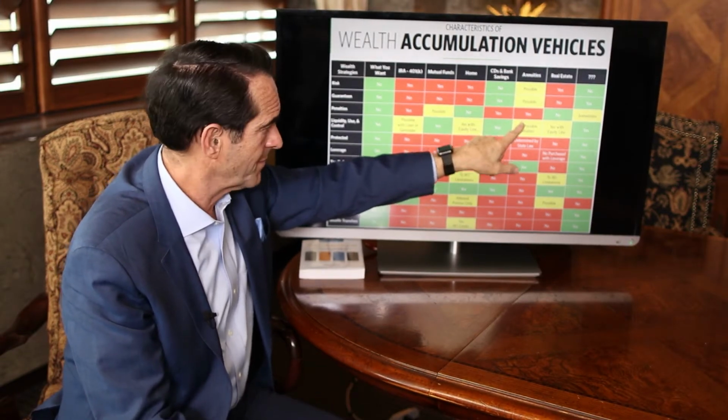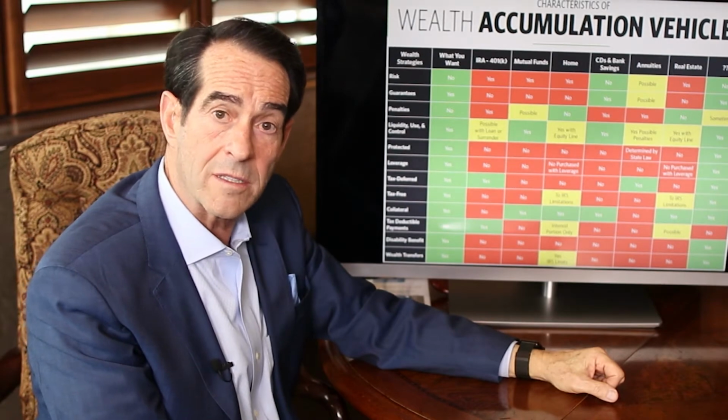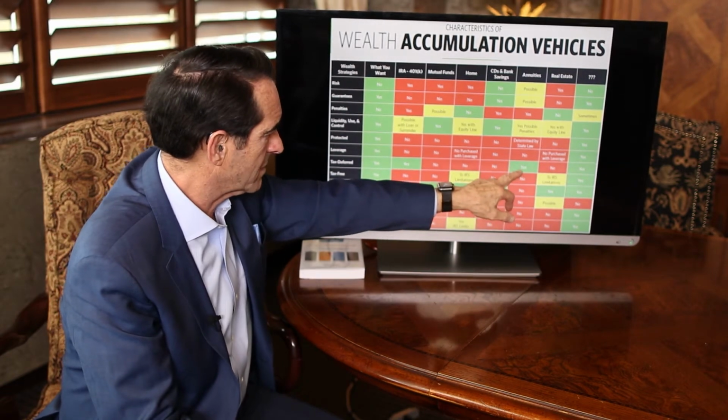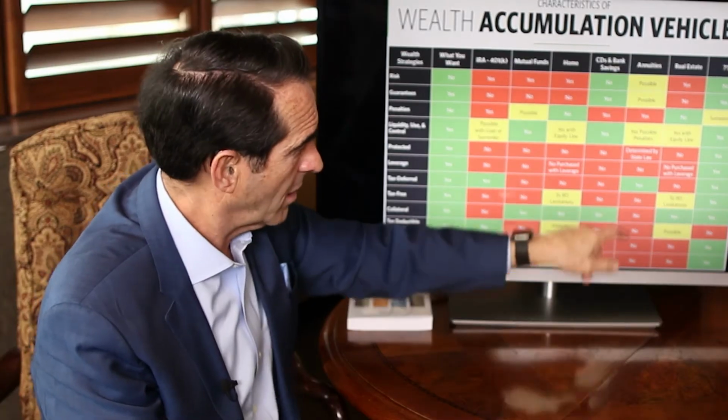If you cash in early, there's usually penalties. How about liquidity? Yeah, but you might incur penalties if you go access your money. How about protected? No, that's determined by state law, but leverage, no. Tax deferred, yes. That is the one green box on annuities.